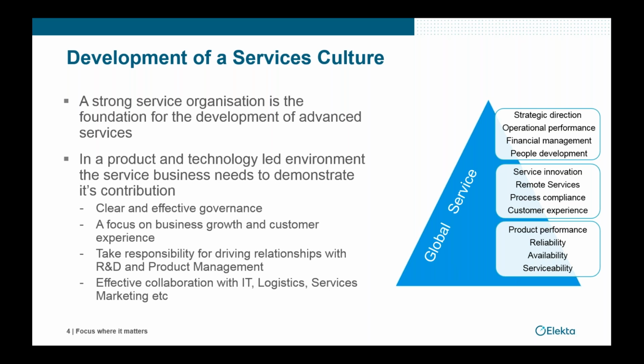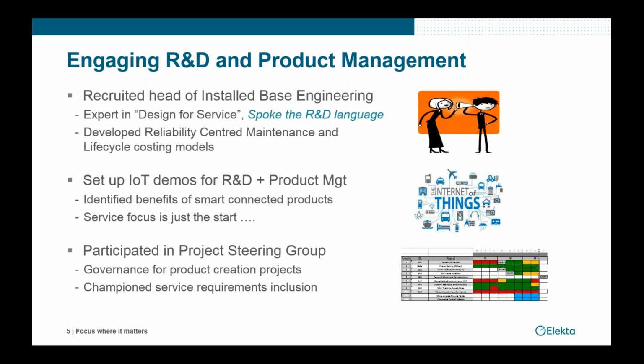So a clear and effective governance process, a focus on growth, and taking responsibility for driving relationships with R&D and product management, because that's where a lot of this actually starts. And of course, effective collaboration with the other parts of the organization. But I focused here particularly on R&D and product management, because I think this collaboration is really essential. And this is really what we did to try to help that collaboration.